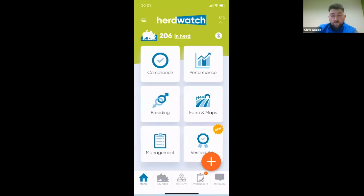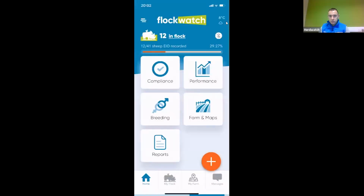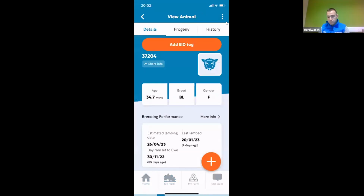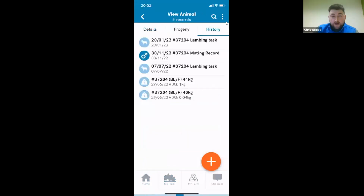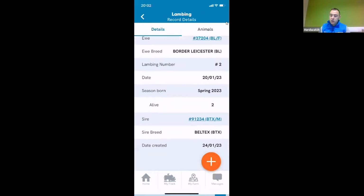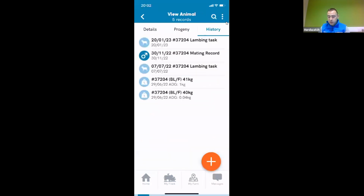Yeah, so do you want to just switch back to Flockwatch there? Yeah, so I'm just going to switch back over to Flockwatch. If you go into my flock and click on that ewe, this ewe here, and click into history, you can see where that lambing task is recorded against the animal. So you can click into the lambing task, and it should allow you the option. It mightn't show it there. Yeah, I think you should have the three lines in the top corner, as always, to allow you to edit the record. Now, it could be just my phone here, because I'm not actually sheep.